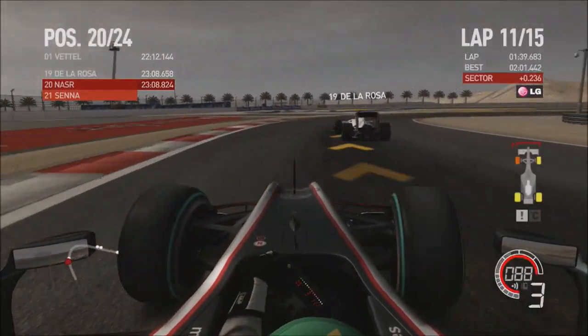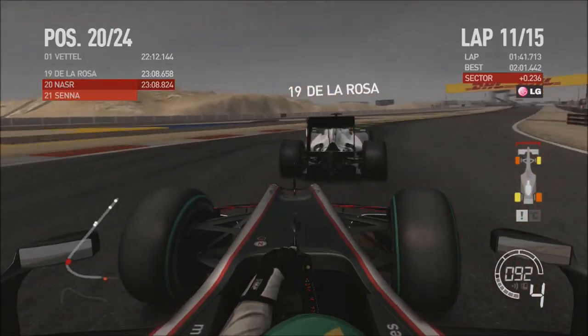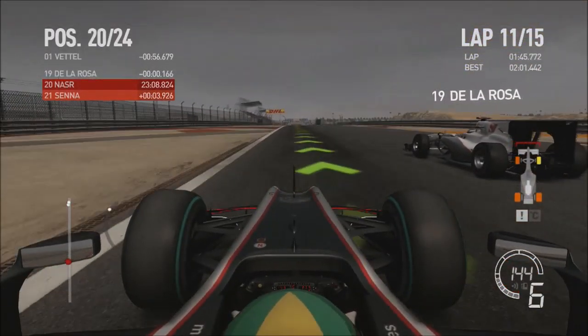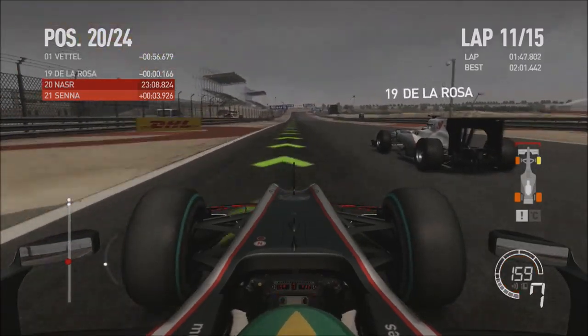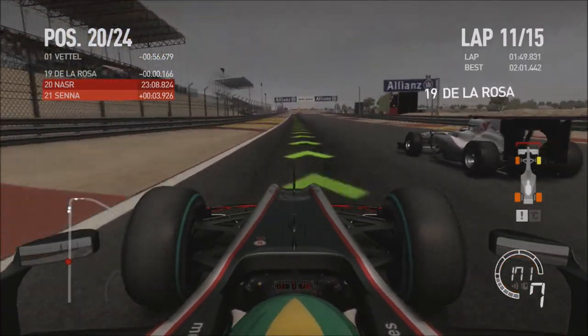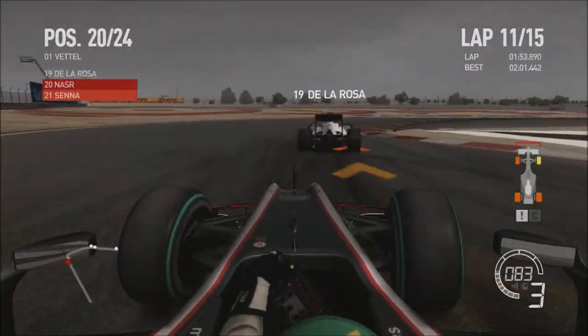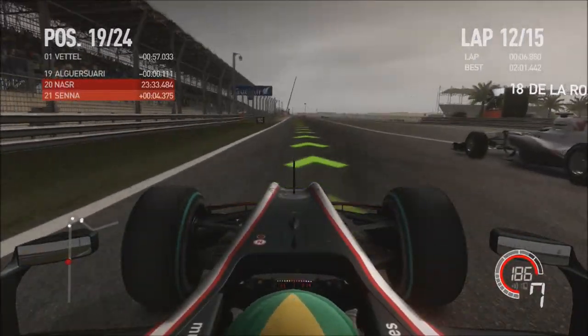We're right behind Pedro de la Rosa in the Sauber. Spoiler alert, Pedro, you're going to get replaced halfway through the season. Anyway, let's try and make the move on him before he does get replaced. But you can see tyre wear's pretty bad. We were thinking about pitting, but there's no point. Pedro de la Rosa absolutely blocks us.